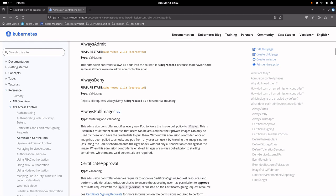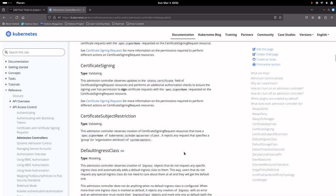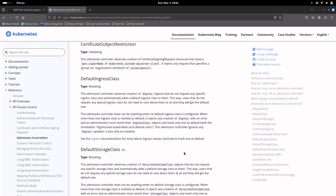Take the always pull images admission controller. It ensures that whenever you are creating a pod, it always pulls the image from your registry rather than using an image that has already been pulled into the cache. These are some features that will help you in improving your security posture of the cluster. So just go through all the admission controllers that are available over here, and there are a few admission controllers that are important from the security perspective.